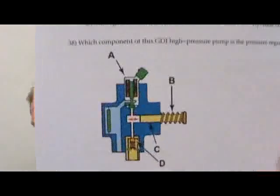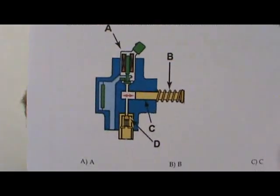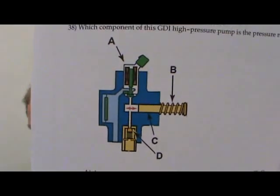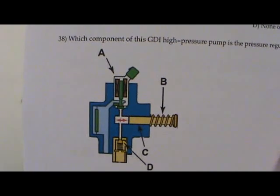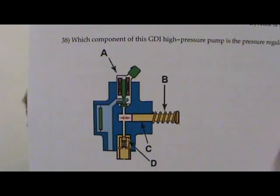And which component in this GDI high pressure pump is the pressure regulator? Is it A or D? It's A. Well, look at it. It's a solenoid, y'all. Oh, okay. And it's actually done electronically. You got it? Very good. All right, we're done with that. Work hard.